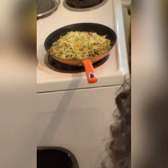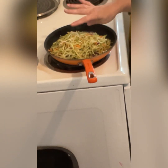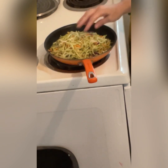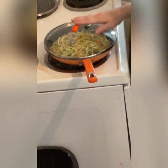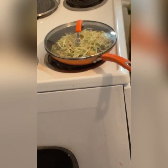For supper, I'm going to take some broccoli slaw and saute it up. Then I'm going to take half of it out and use it tomorrow because this is 4 servings and I want 2 servings to eat. So I have 2 servings left over to eat with something else. So I've got the broccoli slaw in there, and I'm just going to leave it on to kind of wilt a little bit, just like I do the cabbage.